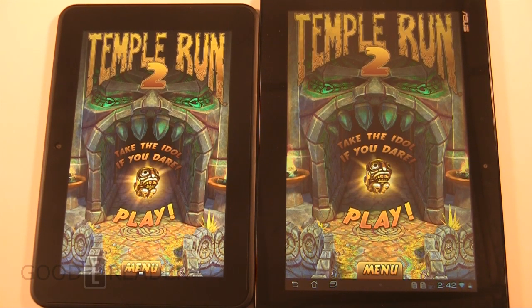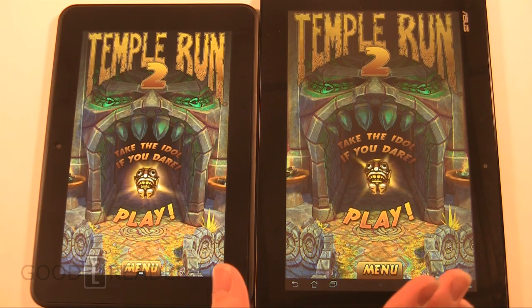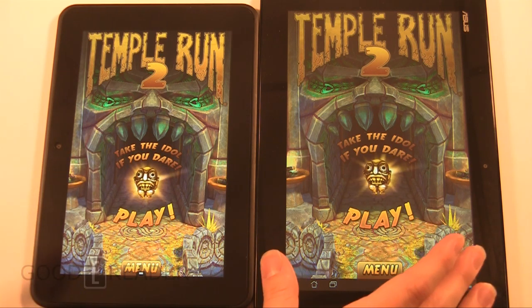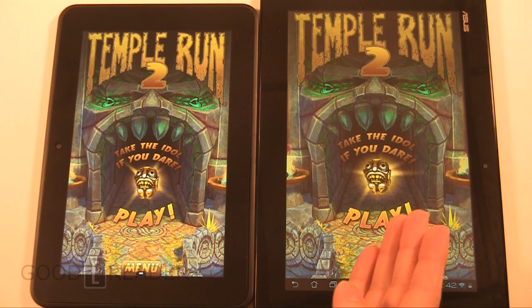Gaming is huge, especially on tablets. Tablets are very easy to get games. You go to your market, click, done, game is delivered to you. Even better on a bigger screen. Yes, 10 inches versus 8.9, a lot more to be able to display on the screen, a little bit less, but then once again we have high resolution but a faster processor on the MeMo Pad.